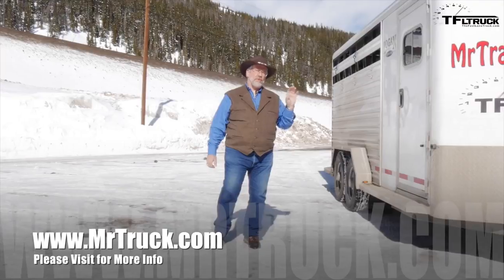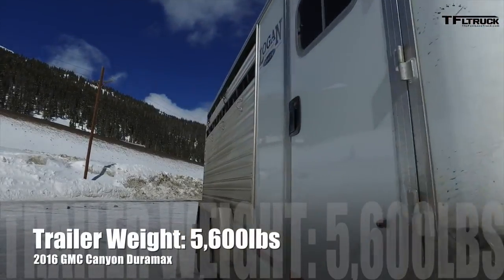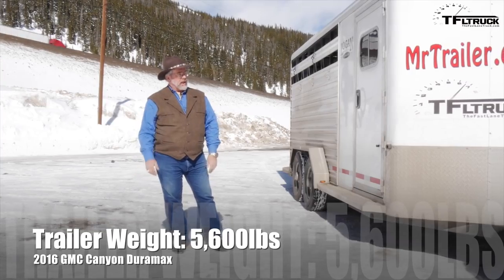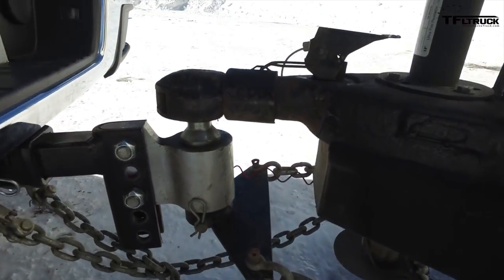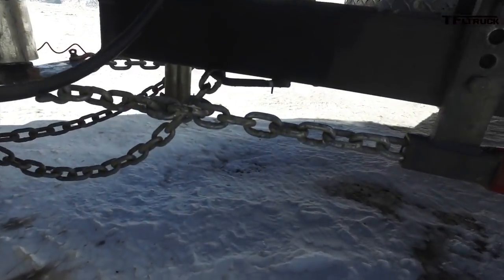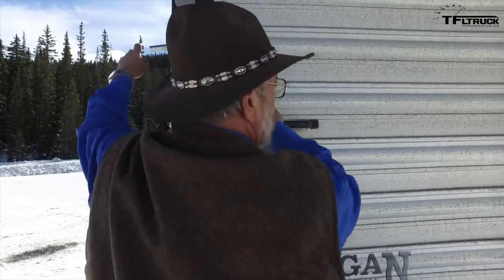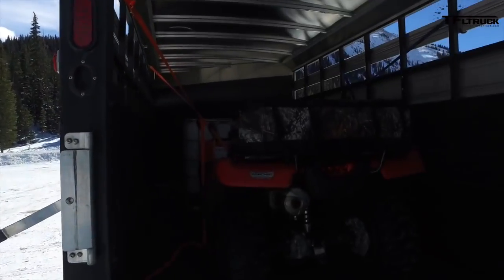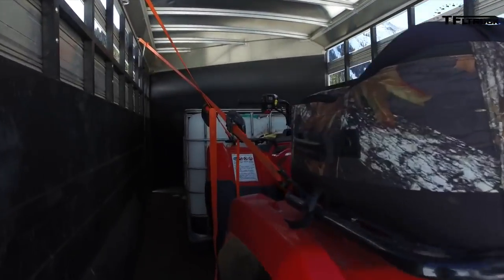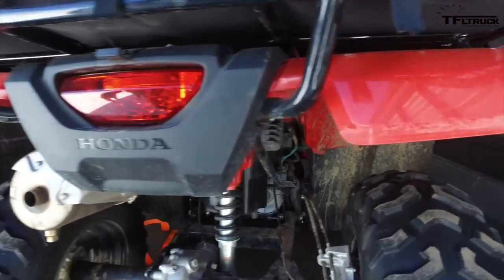With our normal Logan Coach test trailer, we've got it weighted at 5,600 pounds, which is good for this truck. And we're using an Anderson weight distributing hitch to level it out. Now, after we put the hitch on and tightened it up, so we got great sway control, we ended up with just an inch of squat. GM does very well, even on their midsize. They don't squat like the rest of the trucks in their category. I think they're the best for holding that back end up for a trailer. That is good.